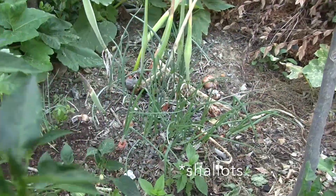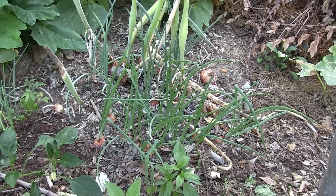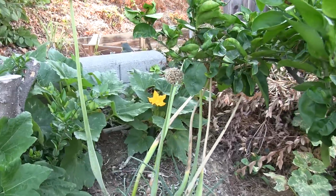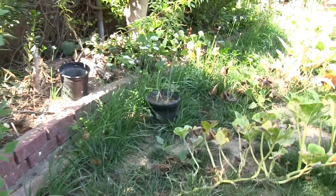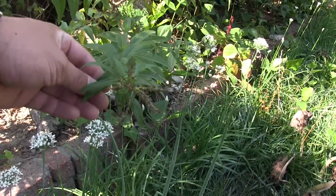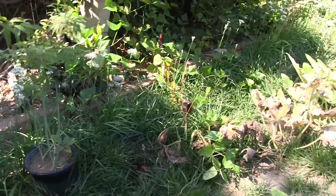Here are some random scallions that were grown from seed, and the original plant was grown from a scallion from the supermarket. Here are the seeds up here. Okay, and swing down this way. Is verbena an herb? Technically, maybe. It's a really nice lemongrass-like plant.